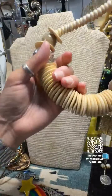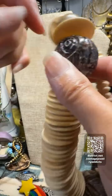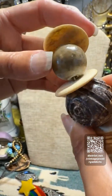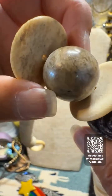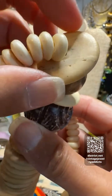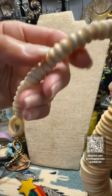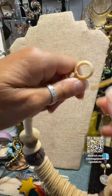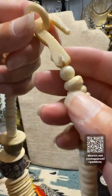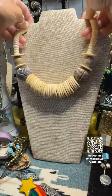Now this one I believe is bovine, like bone. It's very heavy. And this feels like stone, carved stone. This too, this is like a polished stone. I don't know if it's an agate. I don't know what the stone is. Definitely bone, you could see. And all of these beads are all handmade bone beads. And even the clasp. So this has a lot of craftsmanship. It's handmade. I'm assuming it's possibly African, but I don't know for sure.